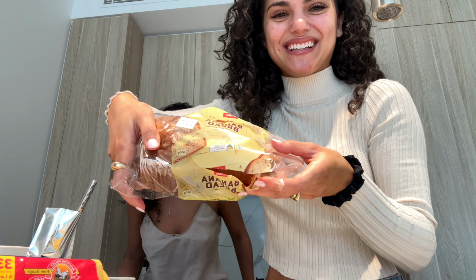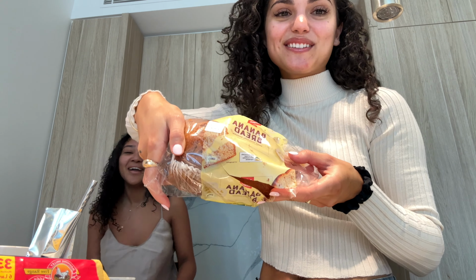Oh my gosh, she's bleeding. She's bleeding, and guess what she was making? Matcha and banana bread in the toaster. Not making banana bread, just putting this in the toaster. Wait. She made this from scratch and she was gonna electrocute herself. She's like, oh, let me get the banana bread out of the toaster.